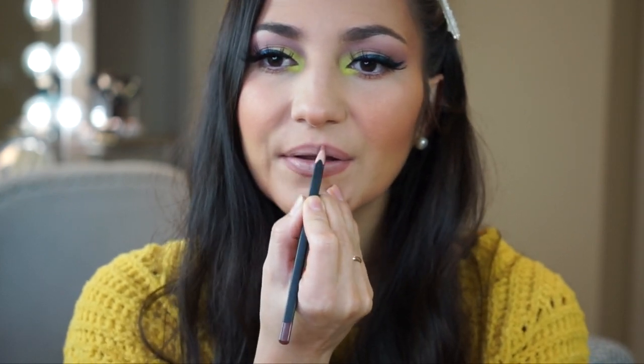I got this recommendation off of Jennifer Lopez's makeup artist, Scott Barnes. He always talks about it, like this is the best one, so I went on to Amazon and I ordered one and I'm so excited. Yes, I love to overline my lips. Okay, so here we go.